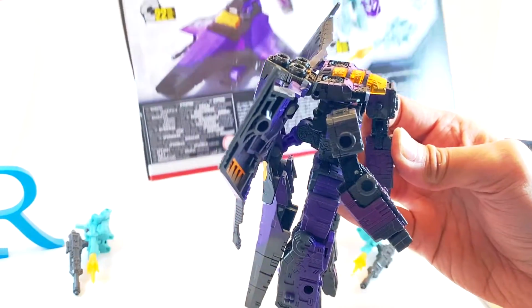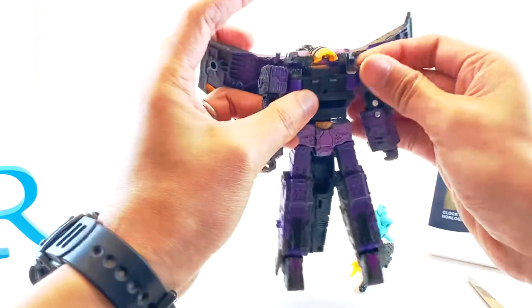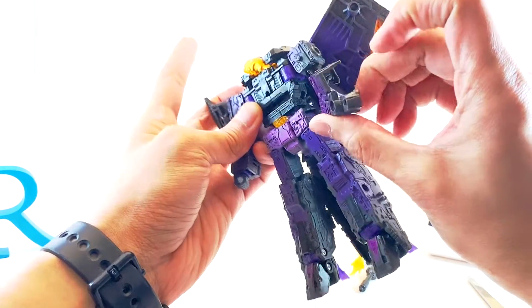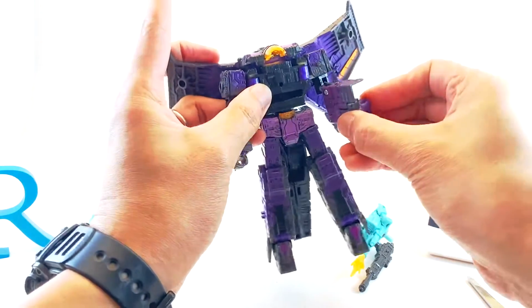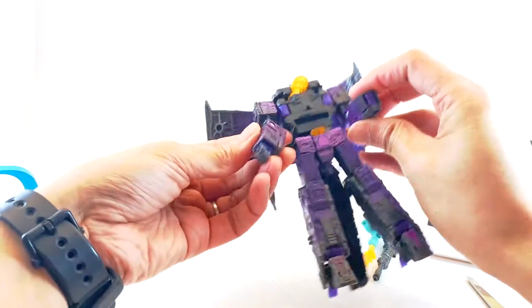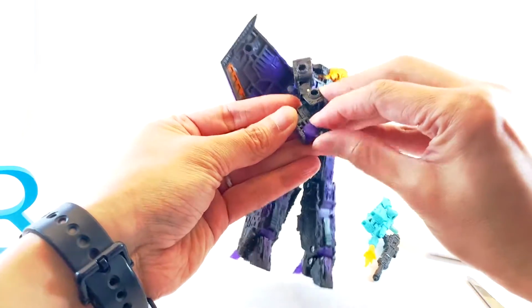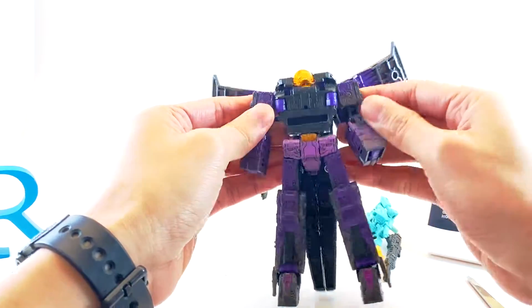Close the hands in first. Oh yeah, you're right. So let's hide the hands first. Pull this panel out. Fold the arms in. Fists. Pull this panel out that comes with the fist and then fold the fist in. So this one was a little tight, but it's all good.